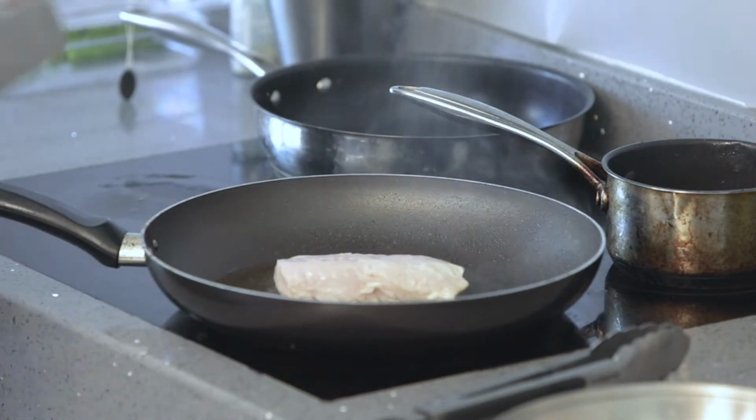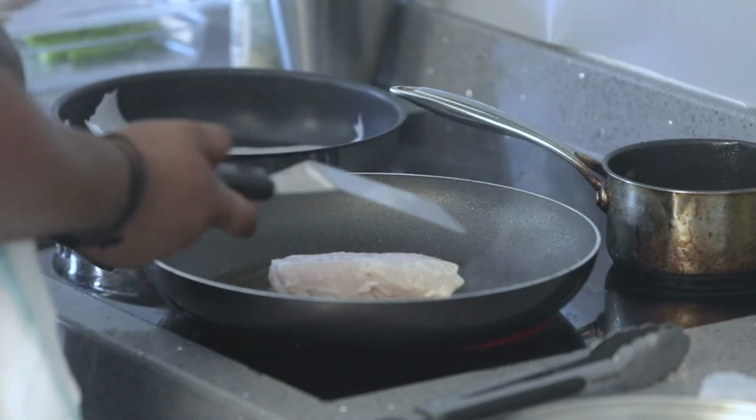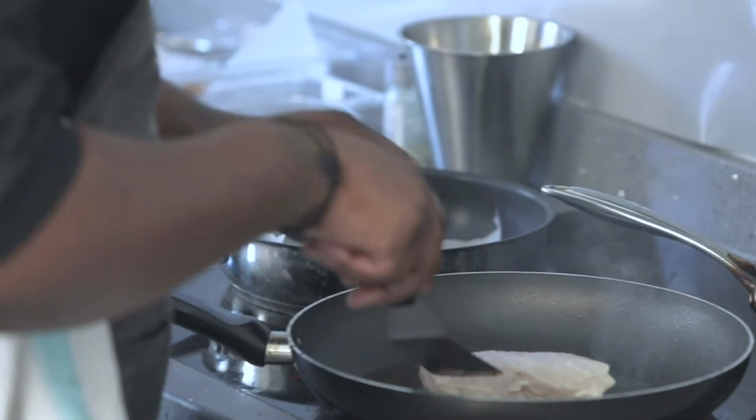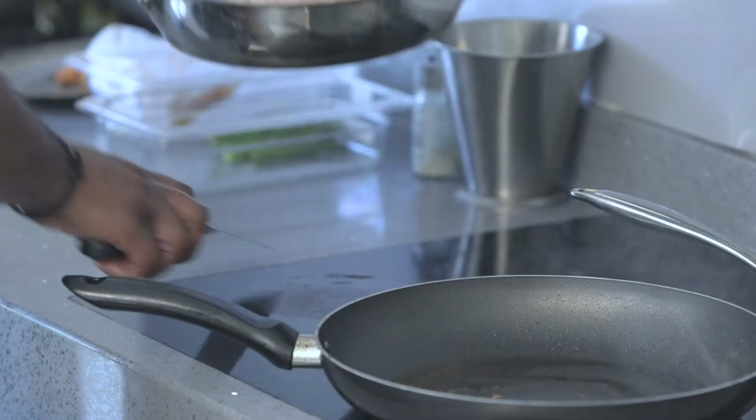I've always wondered, in restaurants, are you told the size of the pieces that you give to each customer? Yeah, it's all uniform. This is something most people can do at home too. If you haven't got a non-stick pan, you put grease-free paper in the pan, and then it's not going to stick. Oh, I see. So we're going to put that there.